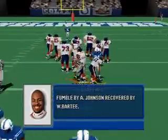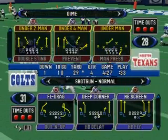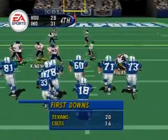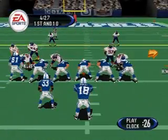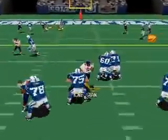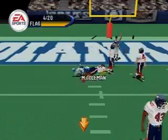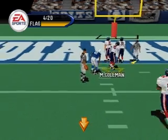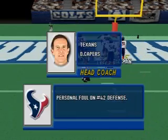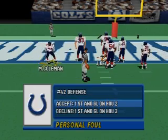Number 53, with a great strip. Even though you're protecting the ball, if a guy can get the right leverage, he can rip it out of there. Looking downfield. Coleman with the stop at the 4. Personal foul. Number 42, defense.